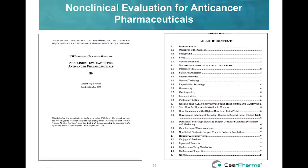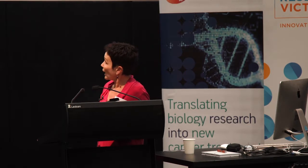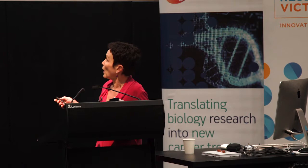More guidance documents. Now, again, these are fairly old, 1995 in this case. But if you're submitting products to the FDA for approval, you need to make sure that you're compliant with the ICH and the FDA guidance documents. But remember now that they are harmonised to some degree. Again, an example of the sorts of things that you might put into the CMC section for your phase 1.